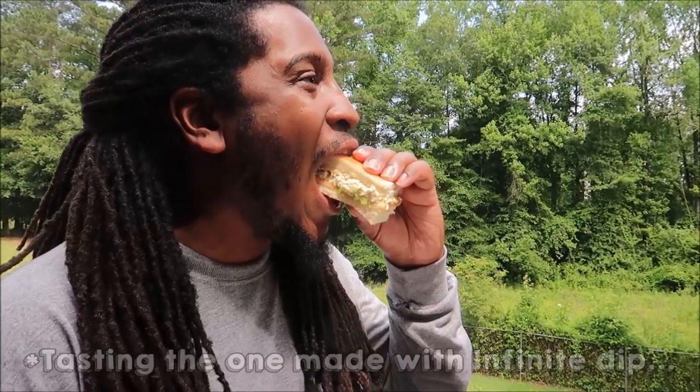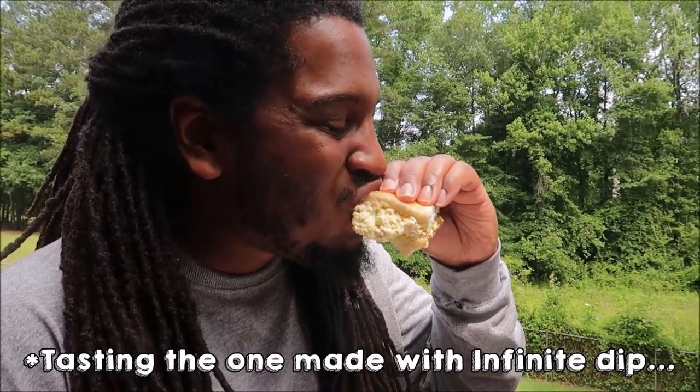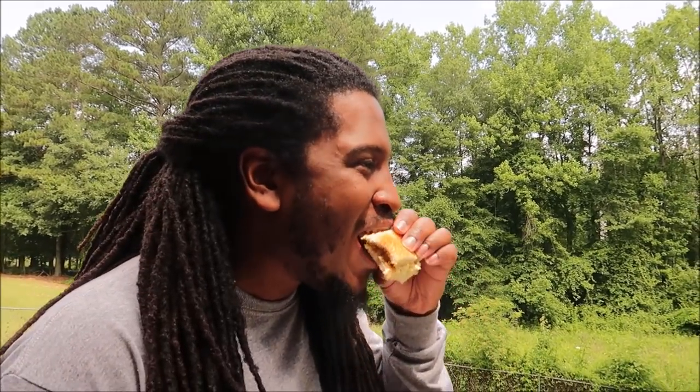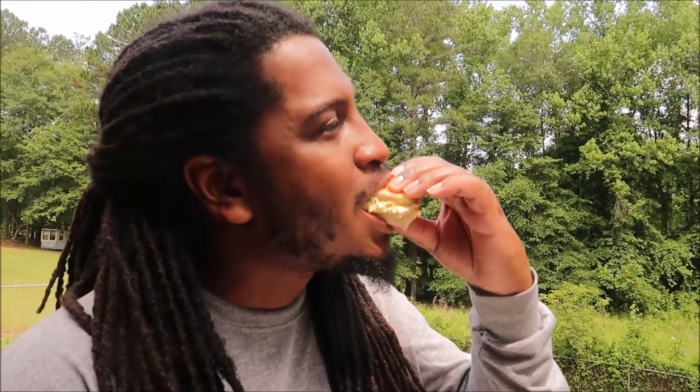All right, so here it goes. It tastes like Japan. Tastes like Japan. Japan? I want to taste. Tamago sando. Tamago sando. Oh my gosh.